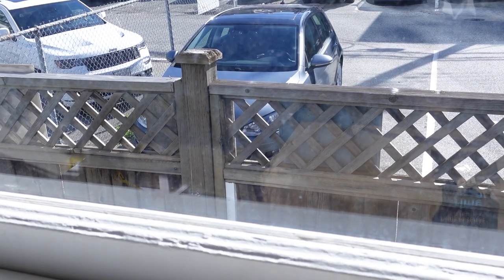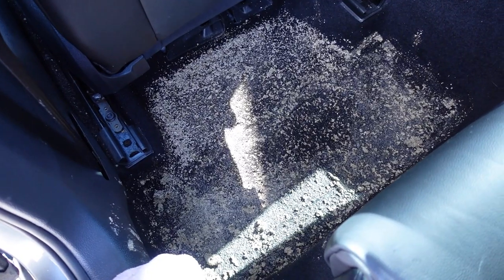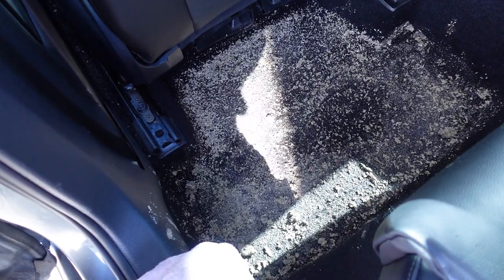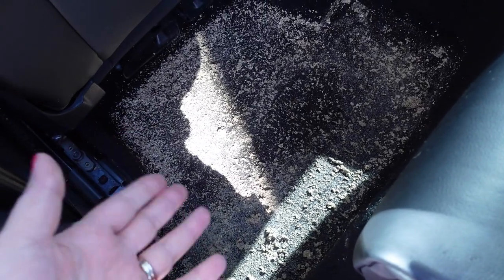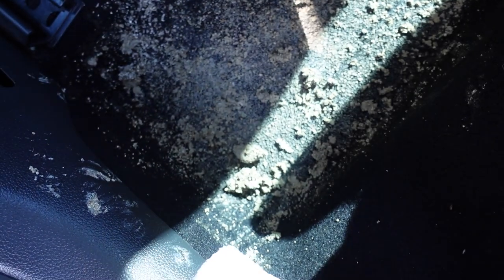So I gotta go out there. There's my car right there. Go out and clean it. So this is the cat litter situation. Originally when I did this, I thought that by this stage, once I've scooped it out, the remnants would be dry and I would just vacuum them out, but they're still pretty wet, so that's disgusting.